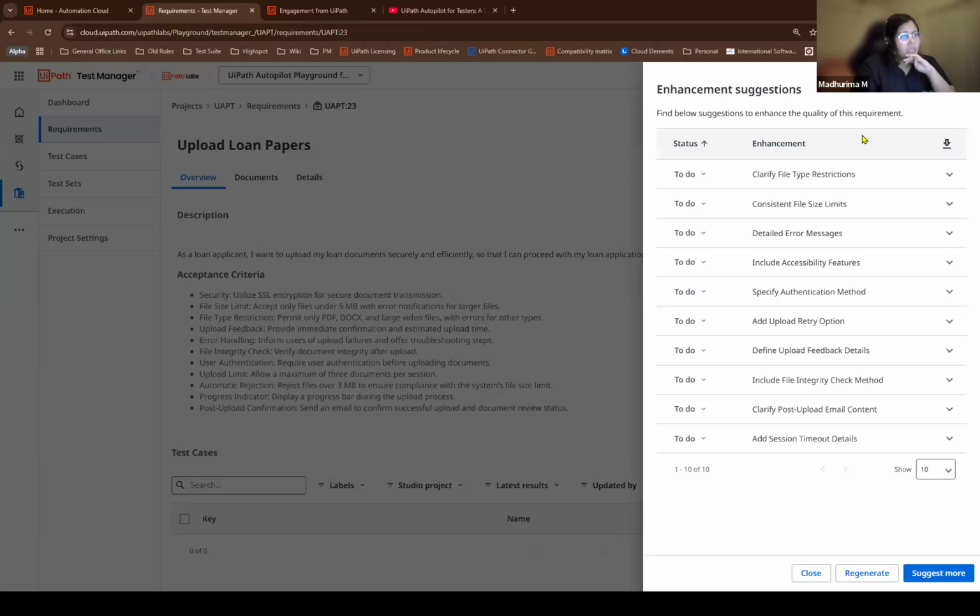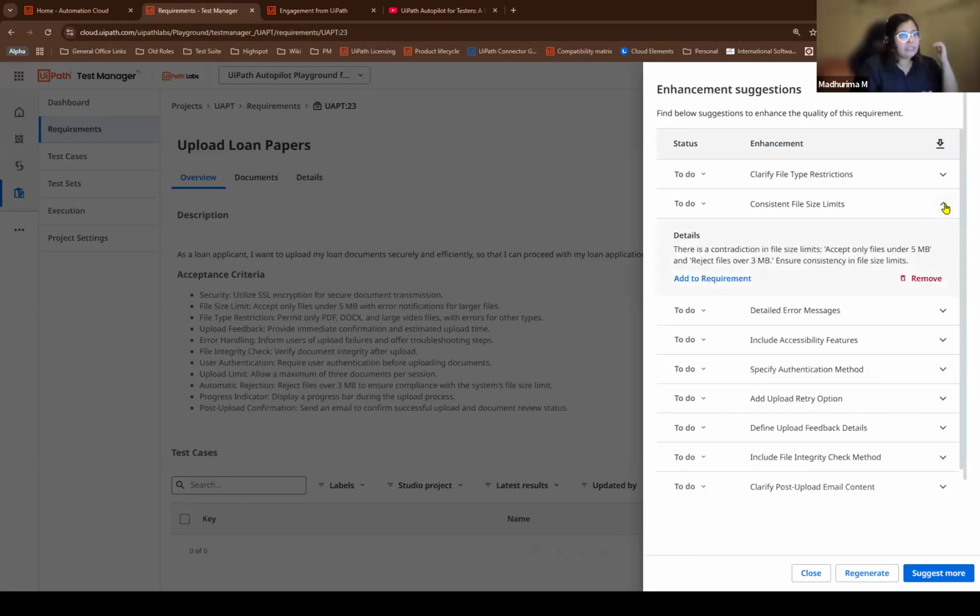So when you look at the suggestions, as I pointed out, there are some discrepancies. One of them was exactly about the file size limits. So it says, okay, this is an enhancement that you have to make, and it also provides a justification of why it thinks this is an enhancement. Here it mentions that you have two different criteria and there is a contradiction in the file size. So clarify this and make sure you have consistency in the file size limits.